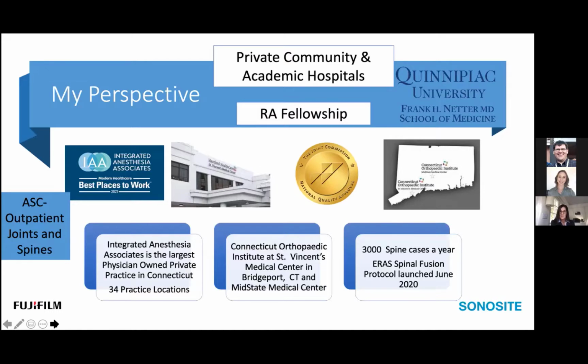We're also a teaching hospital for Quinnipiac where we have medical students, and we also have student CRNAs from Yale and from Quinnipiac. So we have a private community hospital at St. Vincent's Medical Center with a real academic flair, providing a unique culture. Hartford Hospital purchased Midstate Medical Center, where they created the first Connecticut Orthopedic Institute, and that is in Meriden, Connecticut, in the center part of the state.